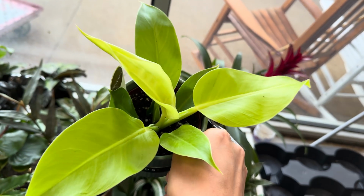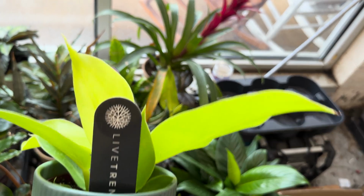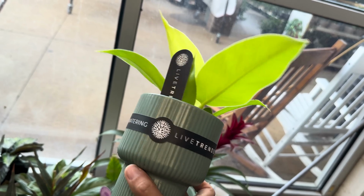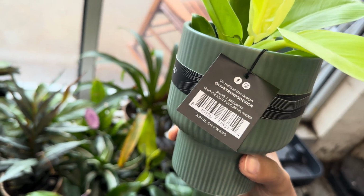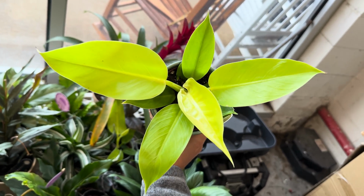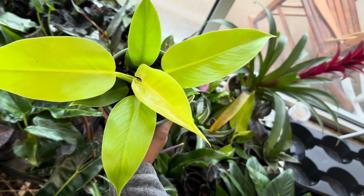I mean, take a look at this Philodendron Moonlight, for instance. Beautiful plant. It's another one that I just am a huge fan of. The neon colored leaves, that yellow neon color is amazing. And remember, in order to maintain that coloration, you have to provide it with a lot of bright indirect light, but the leaves are stunning. They're perfect. And this is another easy care plant.